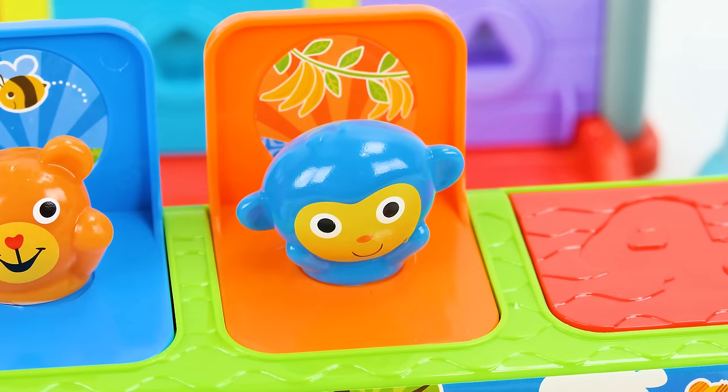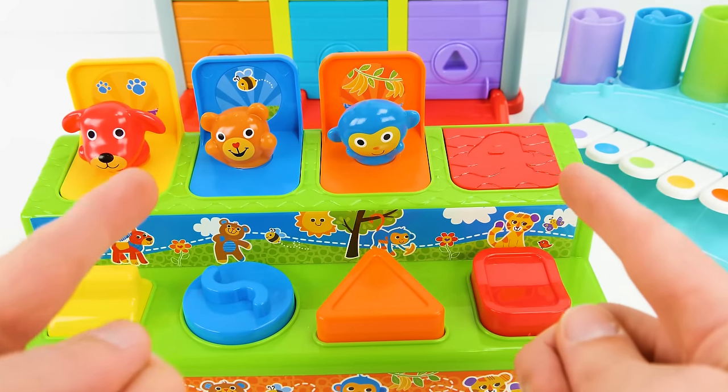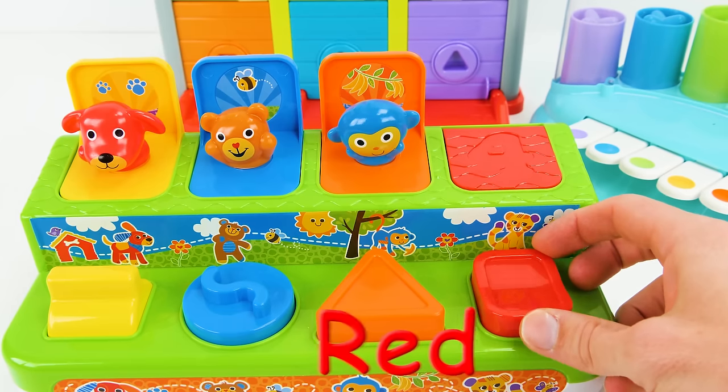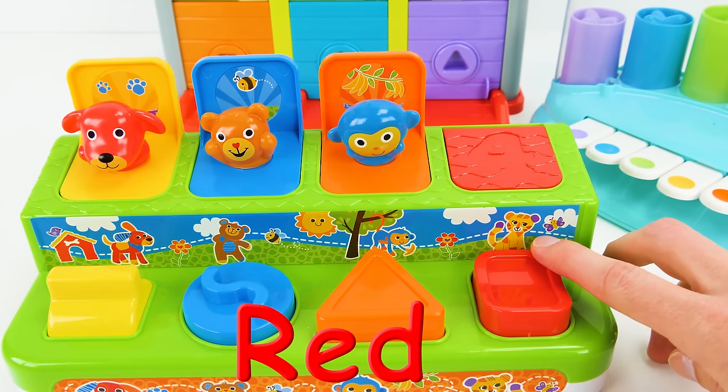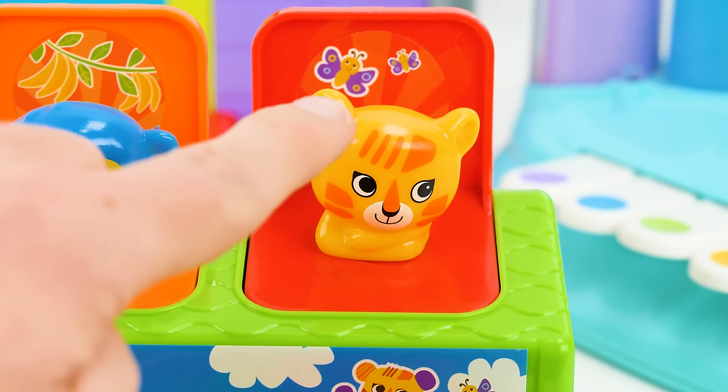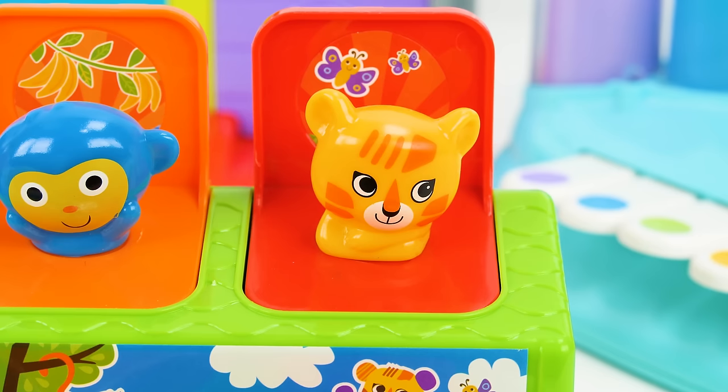Monkeys love bananas. All right, guys, now it's time for our last door, door number 4. And this one has a red switch. Let's flip it. Oh wow, this one's a cat. And I think since it has stripes, that makes it a tiger.